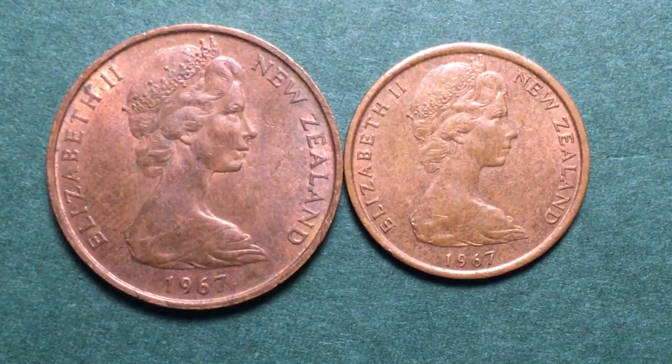Today we have two of the long lost coins from New Zealand for you. Unfortunately for us, New Zealand gave up on the 1 cent and 2 cent coins some time ago, in 1985, and so we don't really see these much anymore except with collectors. But let's take a look at them and talk about how and why this happened.